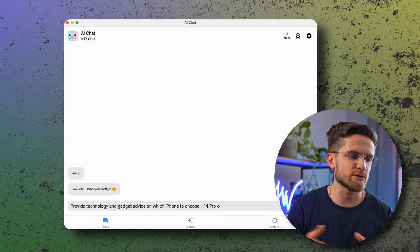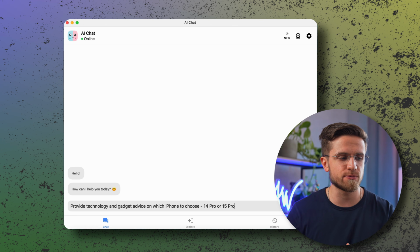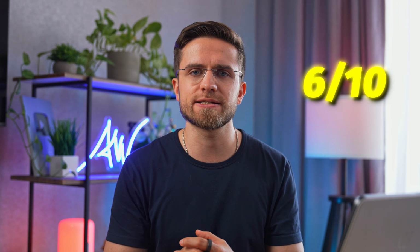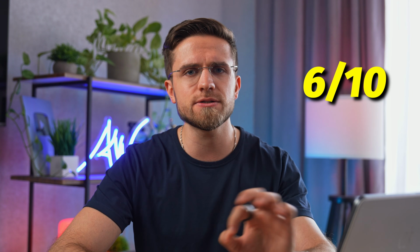A little test for internet access has proven that this app doesn't have that. When I asked which iPhone to choose, 14 Pro or 15 Pro, it didn't bother Googling that 15 Pro is not out yet, but still, I will rate this app 6 out of 10. Clean interface, easy to use, fast responses, paywall is not annoying, much better than anticipated.